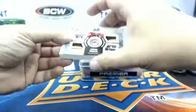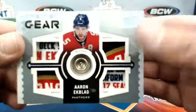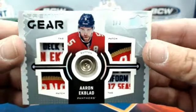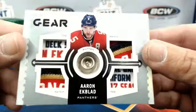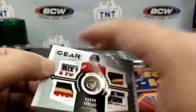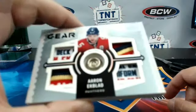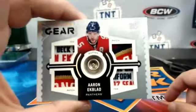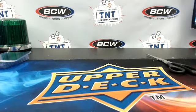Look at this, guys. We got a nasty, sick, dual patch, dual tag, filthy premier gear. Button number to 3, Aaron Ekblad, base card for Florida. Ay, ay, ay. I believe that's going to Ramos. Yeah, we need to put a card saver in that bad boy.